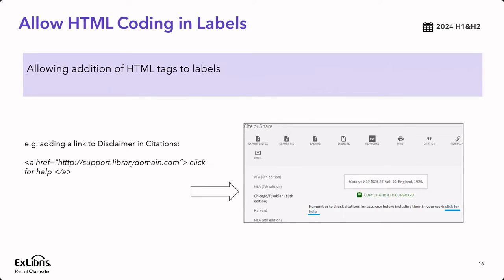There are already live carousels in customers' sites. The next enhancement is adding HTML tags in labels. As I mentioned, we work closely with the Primo working group in order to decide which labels will be included in this enhancement. You can see the full list, of course, in the documentation. However, I will mention over here in the screen, we see the disclaimer label where I added a link, a URL to the label. And you can also add formatting, for example, to the error messages and more labels. This is the first stage. It is important to note what we released in February was the first stage, and we will have another phase in the next half of the year.